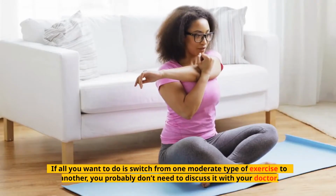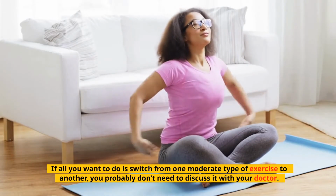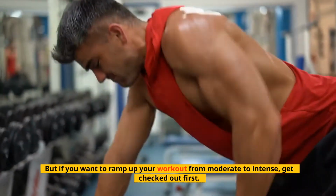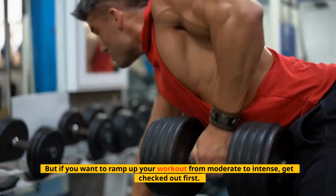If all you want to do is switch from one moderate type of exercise to another, you probably don't need to discuss it with your doctor. But if you want to ramp up your workout from moderate to intense, get checked out first.